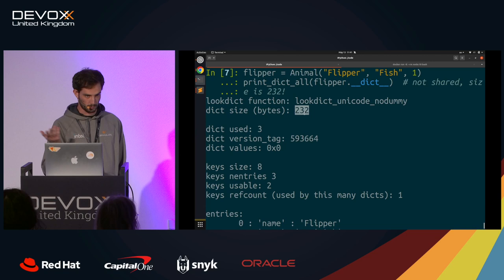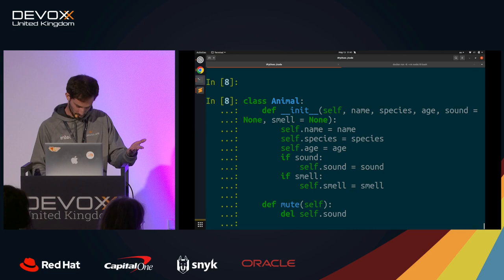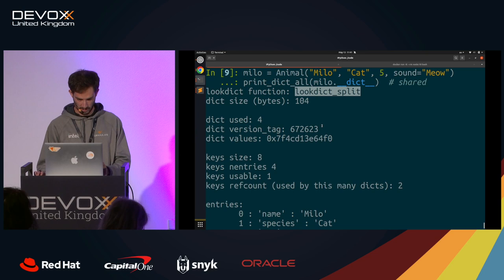Now we can restart the interpreter like I did before. We can also just redefine the class, so Python recreates it, and we'll try again to apply this optimization on the new class. Let's now create another cat. And we can print it. We can see that it's again using the look dict split, and everything is working again.